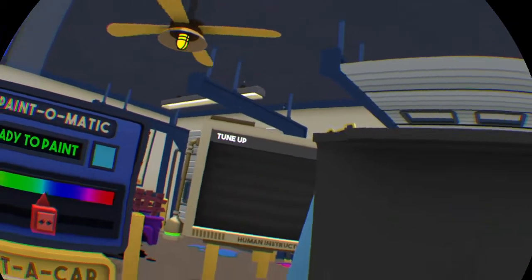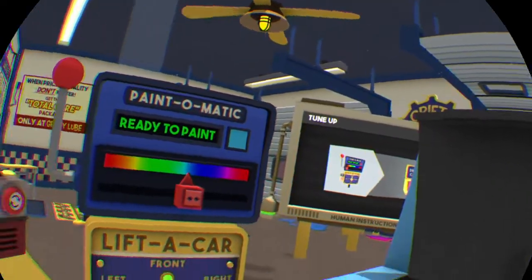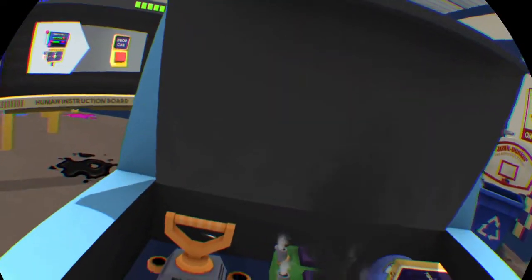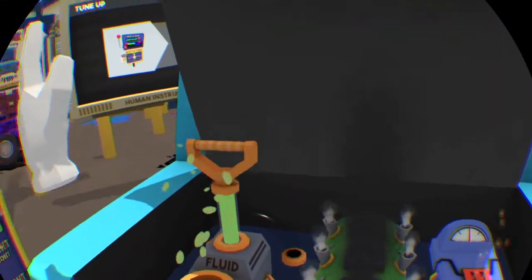You gotta pop that lid and check out the metal. Press the button to drop it back down when you're finished. It's an old saying about cars: you gotta check out the metal when you pop the lid. It's a classic saying.